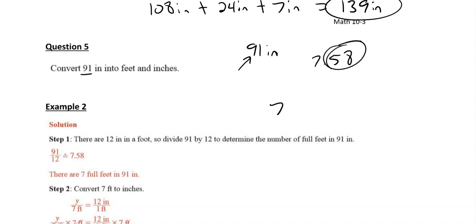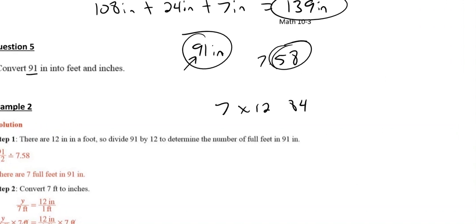I think the most intuitive math way to do this is to go 7 times 12. So 7 times 12 is 84. How many would you have left to get to 91? 7 extra inches. So that's what it's going to be. You're going to have 7 feet, and then you're going to have an extra 7 inches left over.